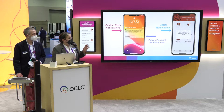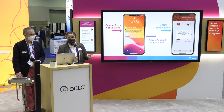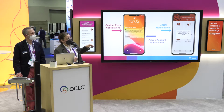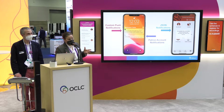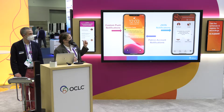So Capira Mobile, like I mentioned, does offer push notifications, and not only that, we offer 3 different types of push notifications. So custom notifications, which are my pink arrow here. This is alerting me to events coming up, time-sensitive information pushed out by the library. Samuels is using this as a really great plug for their Spring Fling drive-through book giveaway.